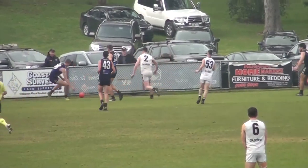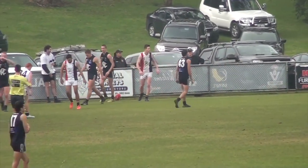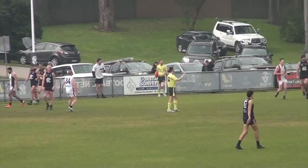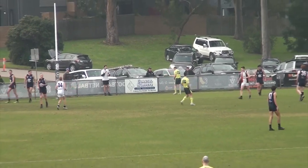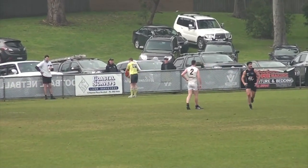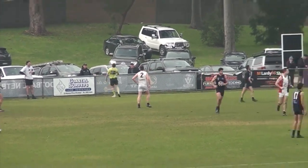Getting a late score, McRae, solid defender for Rosebud, puts it out of bounds, 10 metres around from the goal square, the Rosebud into the ground. 55 plays 32, 21 minutes played, 23-point lead to Bonbeach. Two goals apiece this quarter.